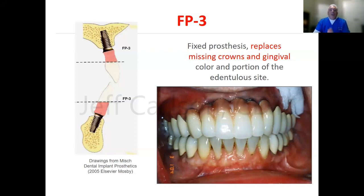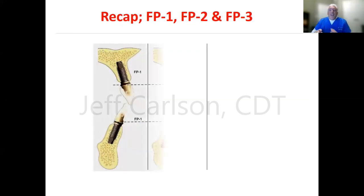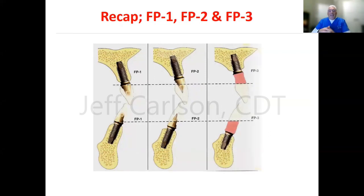I just wanted to quickly talk about these three terminologies to make you a bit aware of them, because a lot of times when you are reading literature or hearing other clinicians speaking, you're hearing them use those terms. So now you might have a little better affinity for what they're actually talking about. Here's a snapshot of all three put together so you can see how the bone has resorbed. And that's usually what's going to have you change from FP1, 2, and 3: the available alveolar ridge.